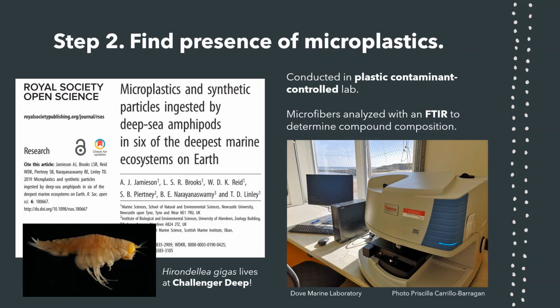To do this, we selected 4 of the 11 specimens, digested their hindguts, and examined for the presence of microfibers under the microscope. For this lab work, we worked in a plastic contaminant controlled lab. Any of the microfibers that we found, we analyzed them using a fancy machine called an FTIR to determine the chemical identity of the analyzed fiber.